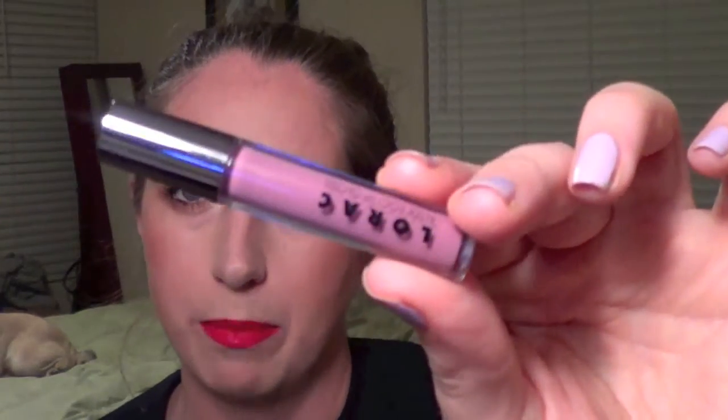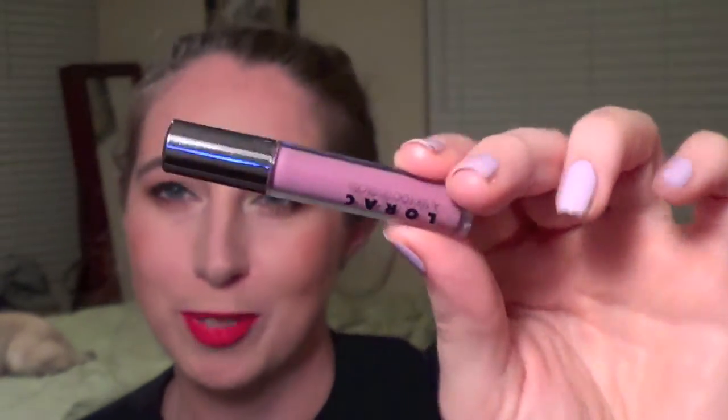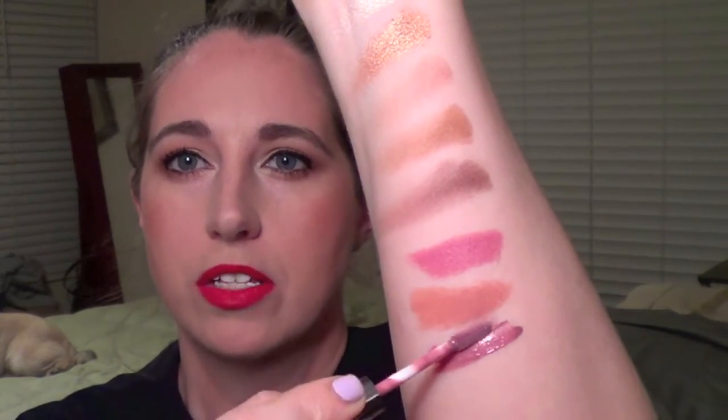And then one gloss that I got as a recent sample is this Lorac lip gloss in the shade Goddess. And you guys know, I love purple pink. That's just my ultimate shade. So let me show you this one. Oh, just so pretty. I've been topping a lot of the lipsticks with this, and it's a really nice gloss. It smells so nice. It smells like vanilla cupcakes, but I really like that shade.